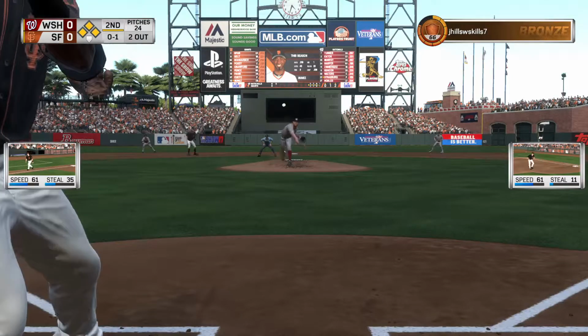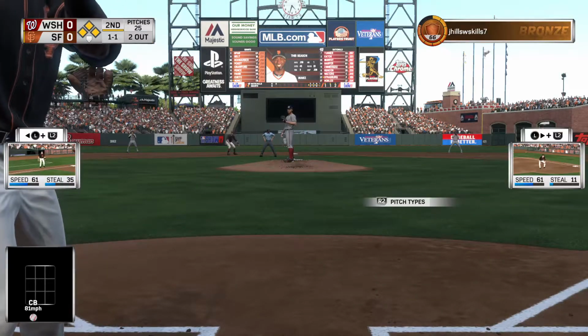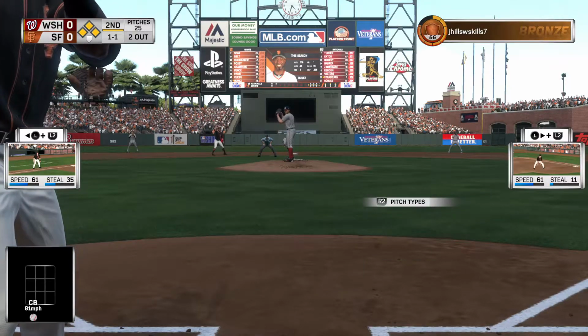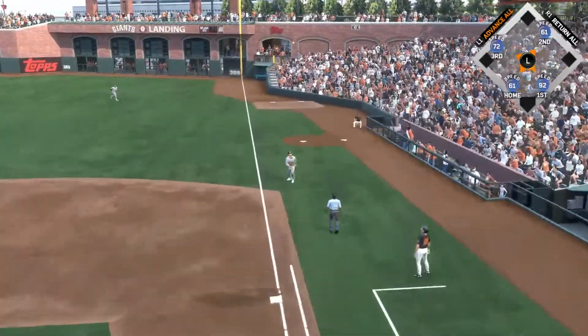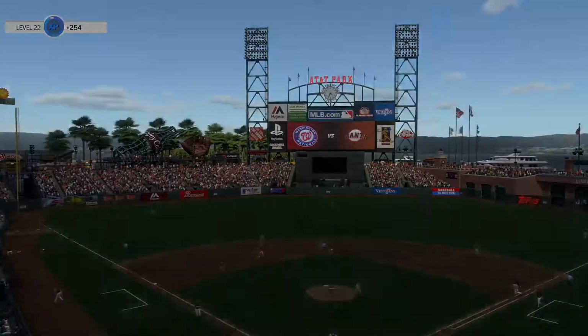On its way, the 0-1 pitch. And no swing, apparently, ball one. Well, you're in trouble at the plate if you fall behind this guy 0-2, so that was a good job to hold up right there. And here's a ball hit in the air. Zimmerman is there, makes the catch, and that'll retire him.